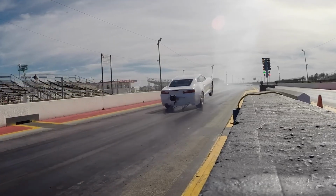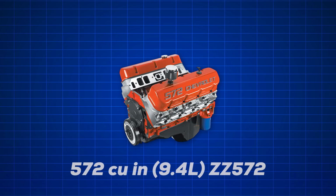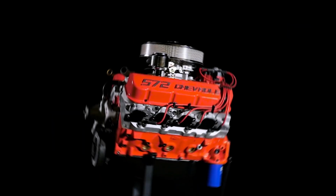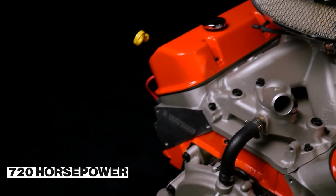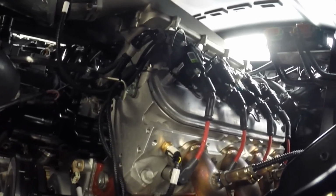Ready to feel your car turn into a drag strip monster? The Chevy ZZ572 is the ultimate engine for anyone serious about speed and power. Introduced in 1998, this crate engine delivers a mind-blowing 720 horsepower, making it a favorite for drag racers and thrill seekers alike. It's designed with one goal in mind: dominance on the track.